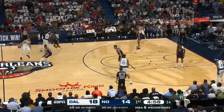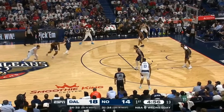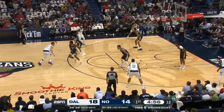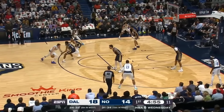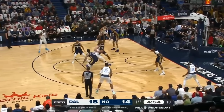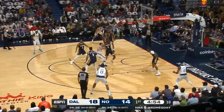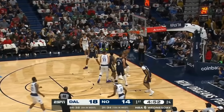It's not just the speeding up aspect that makes Luka's change of pace game so lethal, but how fast he can slow down. He's in complete control of his momentum at all times, which means that he can adjust it accordingly. His deceleration, or ability to stop on a dime, is among the best in NBA history.